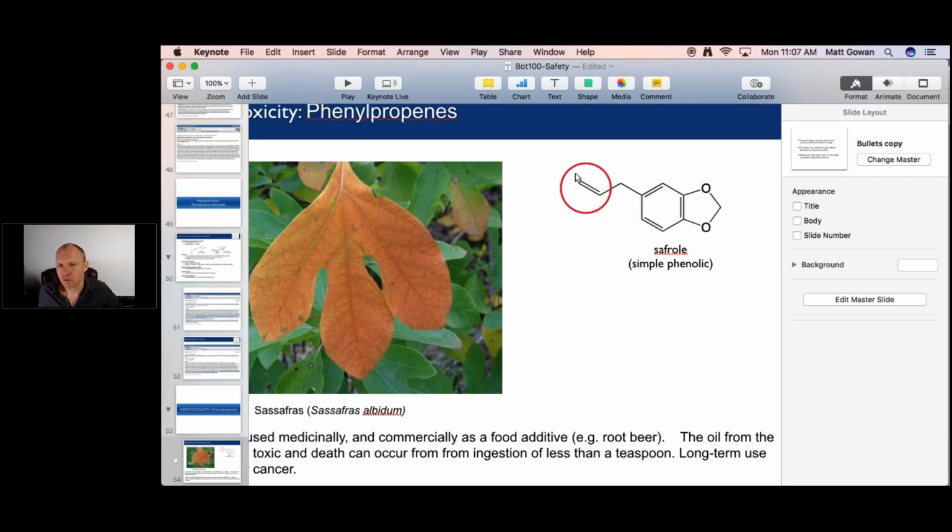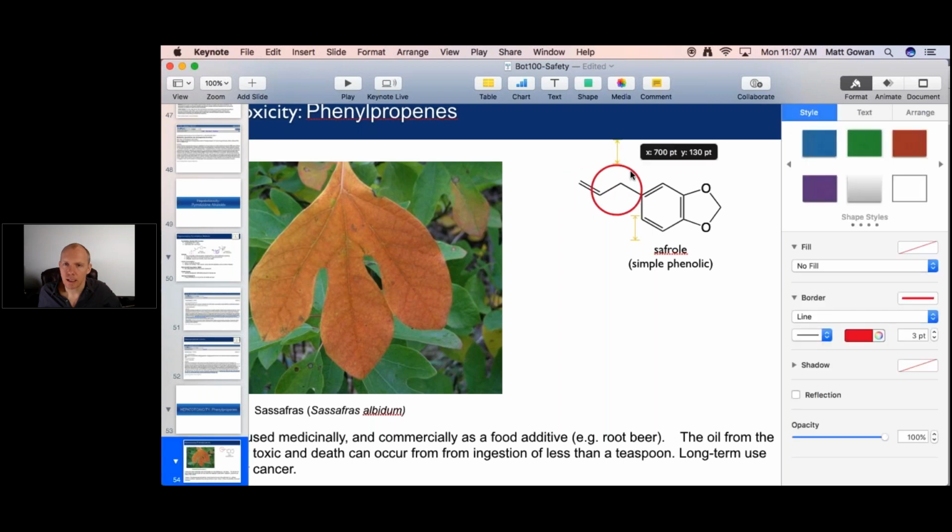And what I've observed is that other phenylpropenes, remember, here you've got your phenyl group, there's a methyl group here, so ignore that guy. And it's a propene because there's a double bond here. And when it's at the terminal end of the propanol group, it seems to be more toxic than if it's located, for example, here, right in the middle.